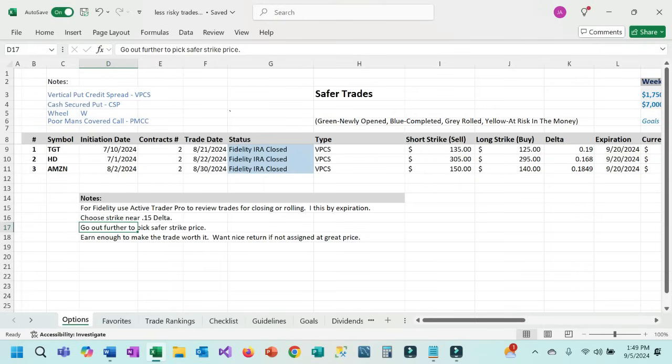And then I like to go out further to pick safer strike prices. If you pick a strike price that's a week out, you're going to be a lot closer to the current stock price for the strike. You go 2 weeks out, you get more of a discount on that stock. You go a month out, even more. You go out 2 months, even more. If you do a LEAP, you get crazy discounts on the stock. So on a $100 stock with a LEAP, you might be able to discount it 30% versus the 10%.